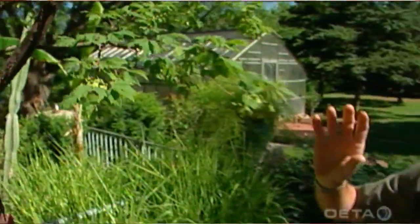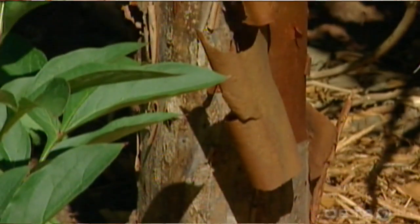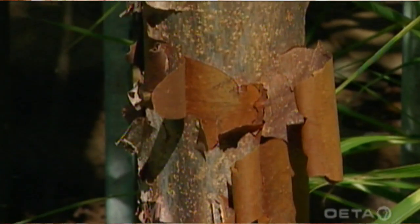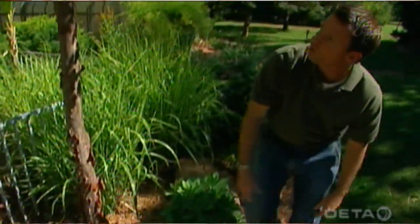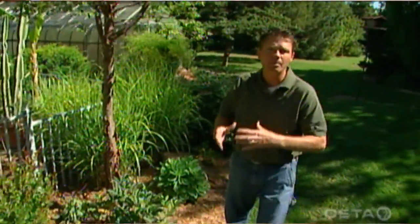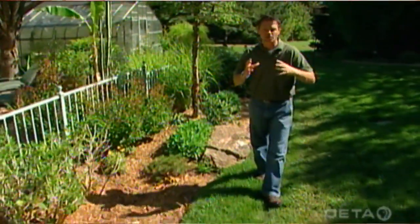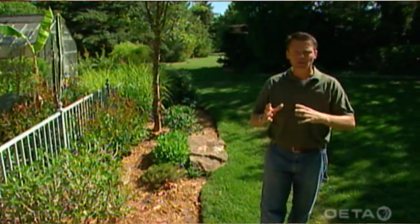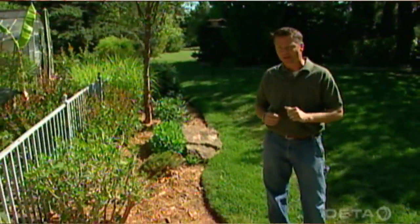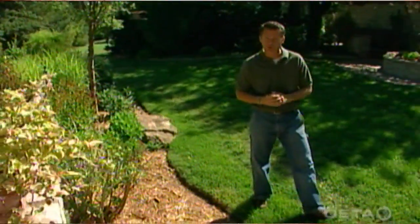But the reason this plant is called the paperbark maple, and the thing I really like about it, is the beautiful exfoliating bark. You see here, as the trunk gets older, the bark begins to peel, and it reveals that beautiful coloration there on the trunk of the paperbark maple. Now the paperbark maple is a little bit tough to grow in a lot of the areas in Oklahoma, especially if you're on an exposed site with a lot of hot southwestern wind. But give it a little bit of protection from that, and well-drained soil and plenty of moisture in the summertime, it should do quite well.